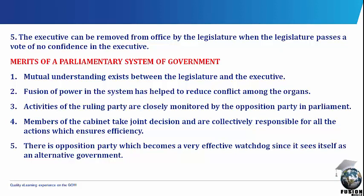Merits of a parliamentary system of government. Number 1. Mutual understanding exists between the parliament and the executive. Number 2. Fusion of power in the system has helped to reduce conflict among the organs. Number 3. Activities of the ruling party are closely monitored by the opposition party in Parliament. Number 4. Members of the cabinet take joint decision and are collectively responsible for all the actions, which ensures efficiency. Number 5. There is opposition party, which becomes a very effective watchdog since it sees itself as an alternative government.